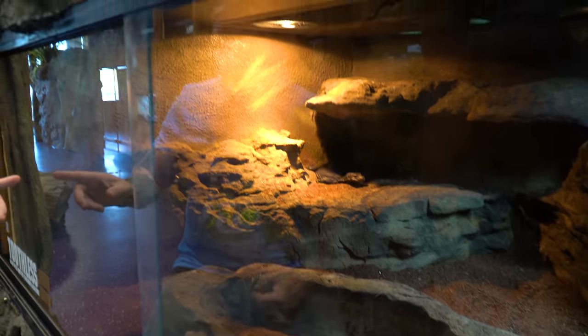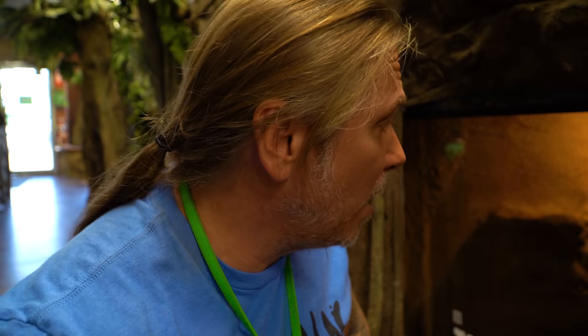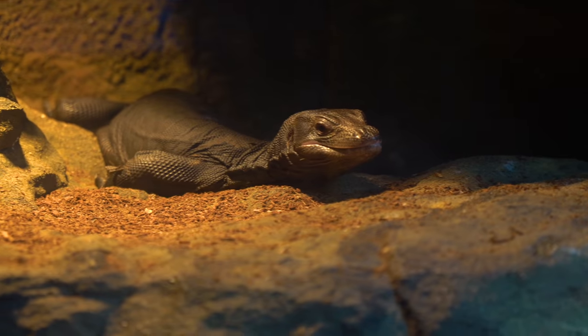Right back in the back, we actually have Toothless, the melanistic Asian water monitor. Of course, we can't let Toothless out right now because Elvis is walking around. They probably won't like each other. They are roommates, there's no doubt about it, but we definitely keep them separate. But wow, is he getting big.